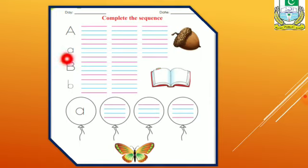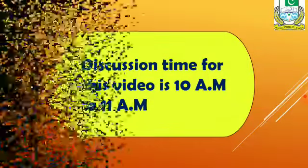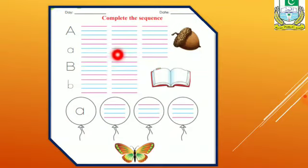Now coming to our small letter sound, A. What comes after A? B. What comes after B? K. What comes after K? D. What comes after B? C. What comes after C? D. Okay, what comes after sound B? K. What comes after K? D. Now, all in a row over here again. The small letters A, B, K, D.